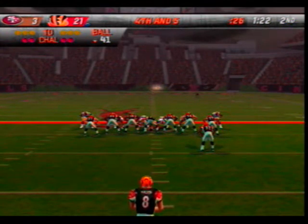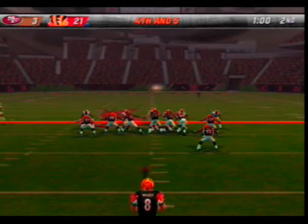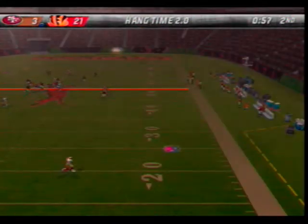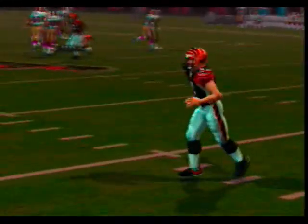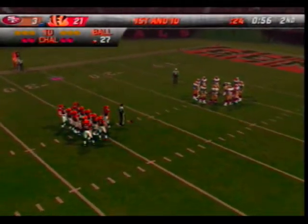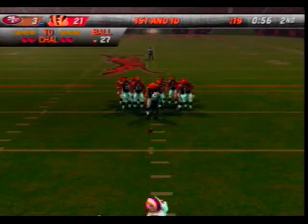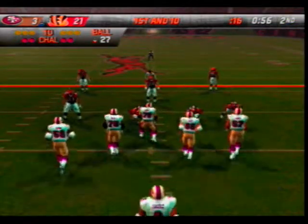Bannister into return. So the punt goes out of bounds. Ball on their own 27. Ball on the 27-yard line.